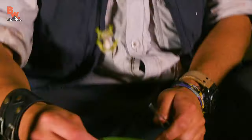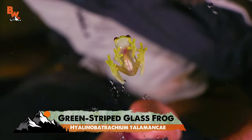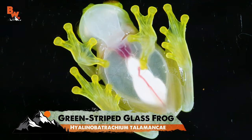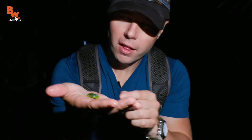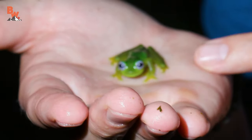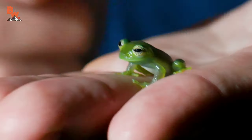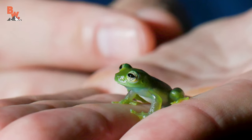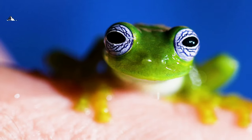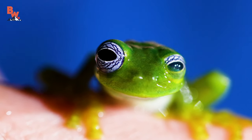Now, if you have seen our previous glass frog episode, that was a species with a completely clear ventral side where you could actually see the heart beating and the blood flowing through the frog, which was pretty amazing. Another cool thing about the ghost glass frog, it is actually the largest species of glass frog in Costa Rica. So kind of fitting that we started tonight with the dwarf glass frog, or the spinosa, which is the smallest, and we land on the ghost glass frog, which is the biggest, but still pretty small.